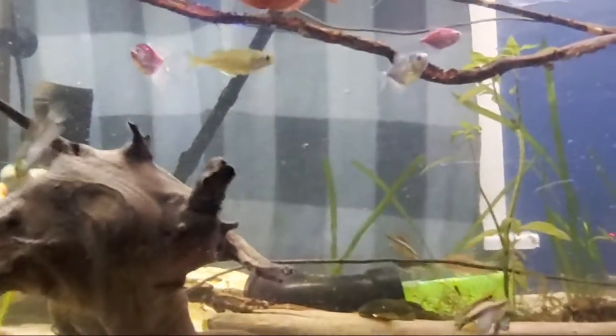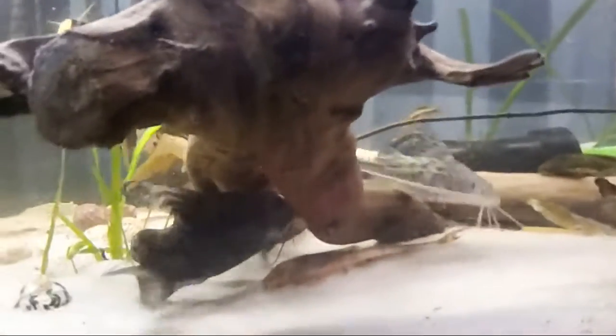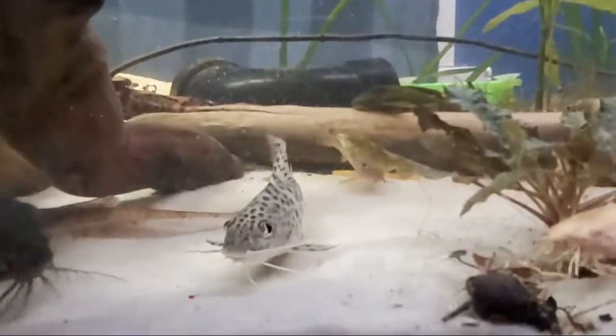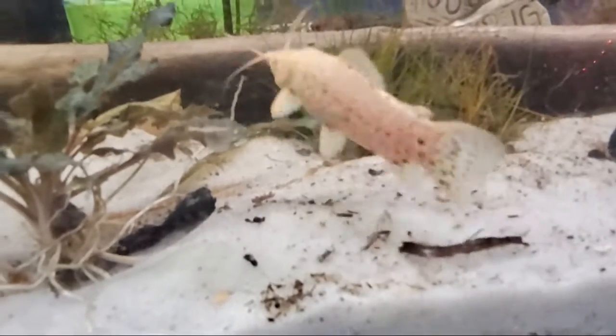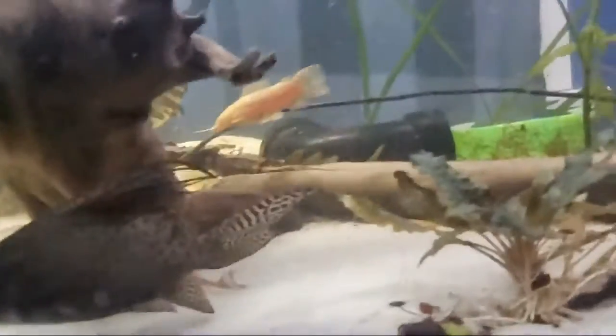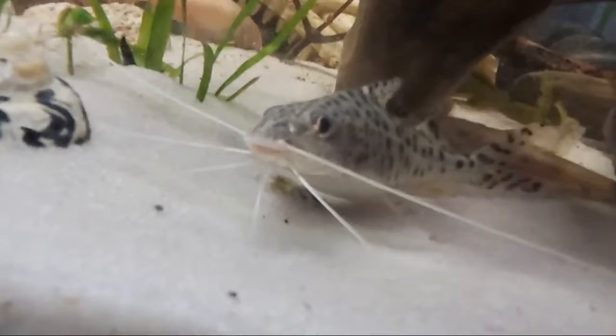I need to get some more floating plants and such. I've tried to put duckweed in here and stuff, but the filters just suck them up. But that's also another reason I want to get a lot of plants in here for more coverage. Yeah, everybody's kind of just a misfit family. Right. I don't know. I'm sure he can open his mouth a little bit, but it's not super, super big yet.